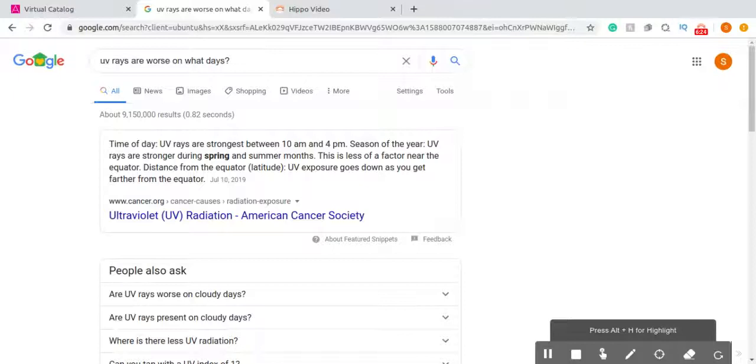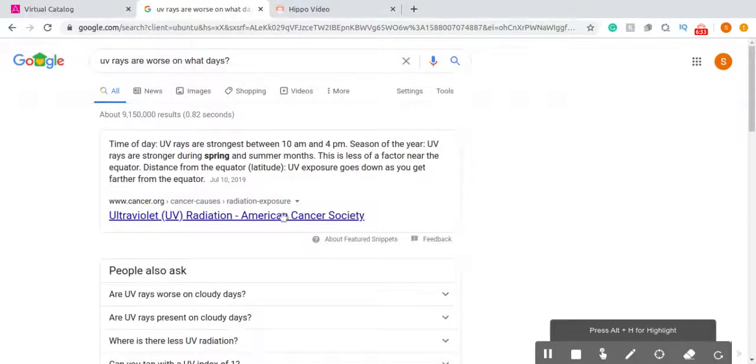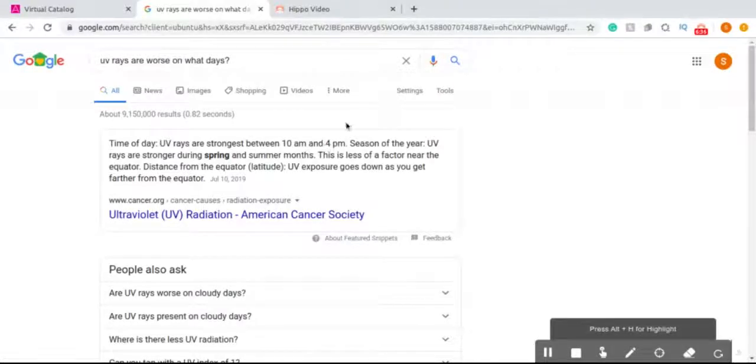That was just a thought that I had. So I did that search, and this is a good source. This is the American Cancer Society. So your UV rays are the strongest between 10 a.m. and 4 p.m.